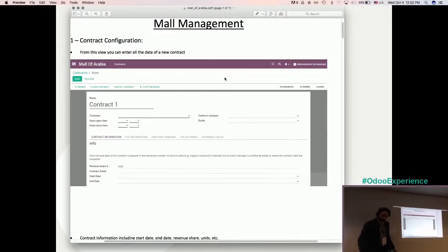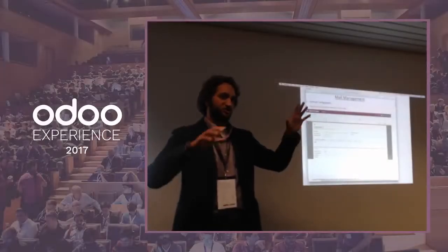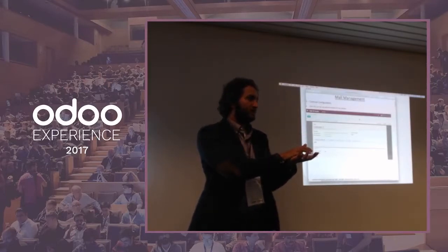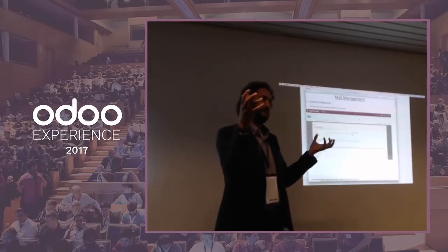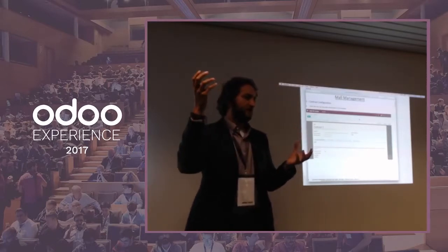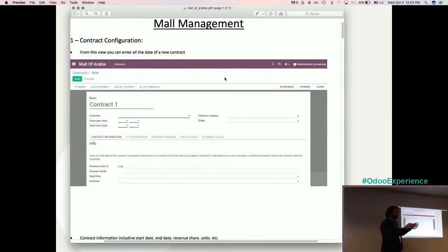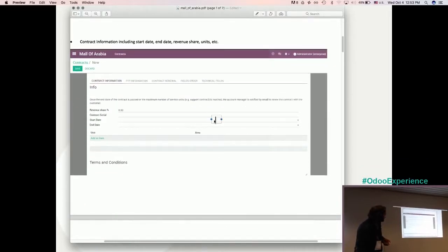Okay, so this is the form of contract that you would see on the system. Basically there's the unit, which is the shop itself. There's the tenant, which is the brand or the company that's going to occupy this unit for a certain period of time. And there's the contract that manages the link between both. The tenant would be renting this unit for a certain amount of time, with the contract details, the start and end date, revenue sharing, and also details related to the renewal and the increases in the rent. So this can also act as a property management or leasing management application.